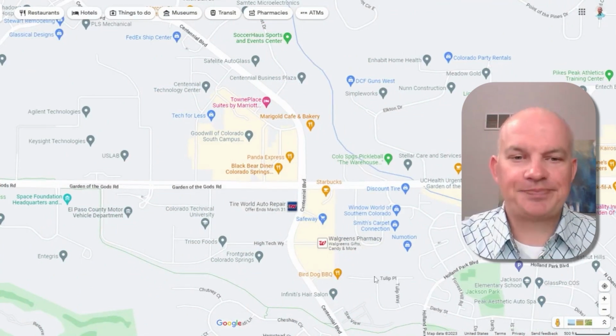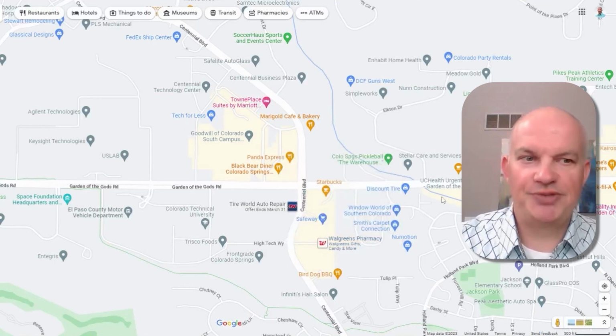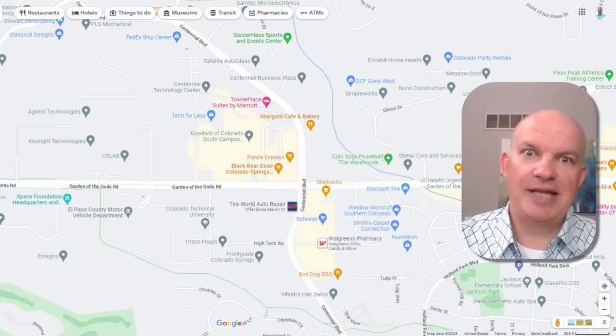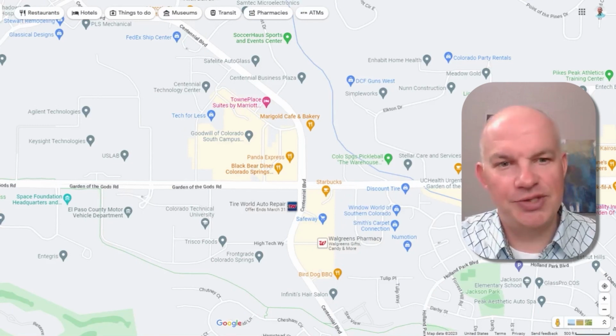There's a Safeway here. Bird Dog Barbecue, they've been around for almost 20 years in Colorado Springs. Pretty good barbecue. Molica's, really like that restaurant. Great Italian sandwiches. Grinders, if you're from the East Coast. Submarines.